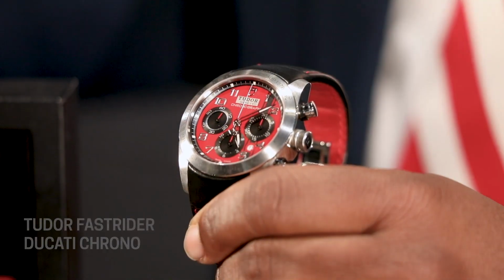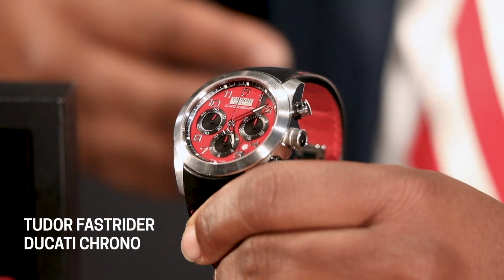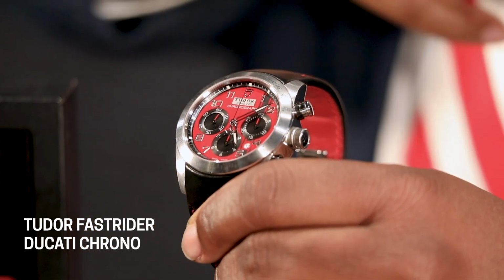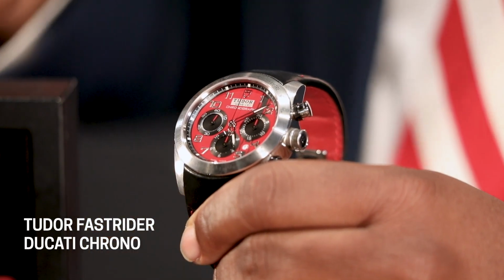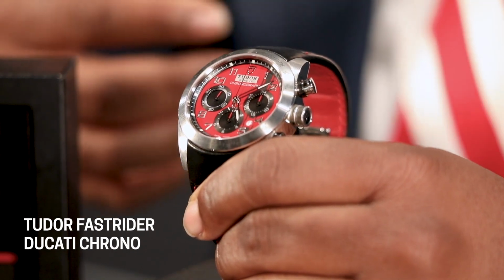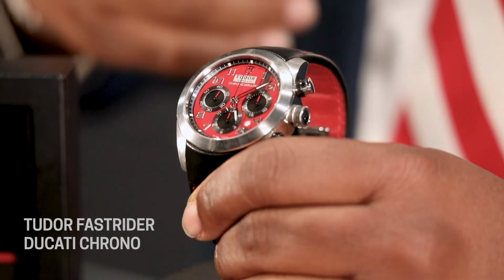But with those Ducati stripes on there, one of the most phenomenal things that you can see, when you're watching Ducati racing, is how low on a curve the cyclists get. You can literally see them sometimes a hundredth of a millimeter above the ground. That is extremely low. It looks like they're going to be scraping. Well, that's exactly what you get when you look at the lines and curves on this Fast Rider. The lines and curves just drop and slope perfectly into the piece.